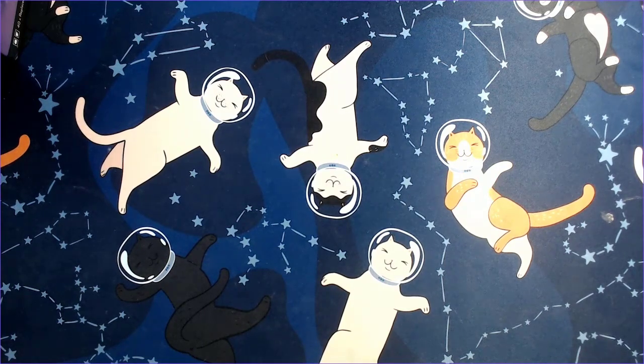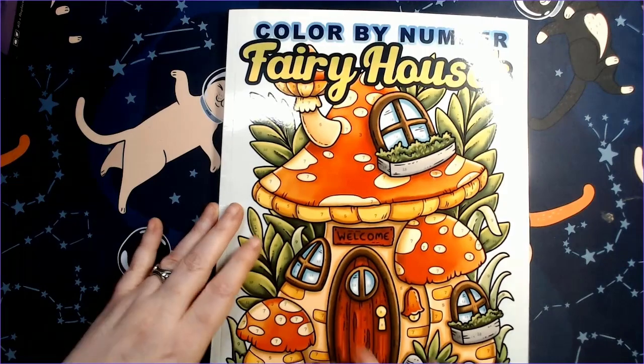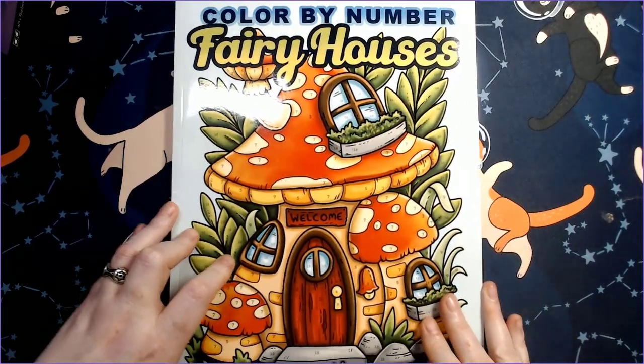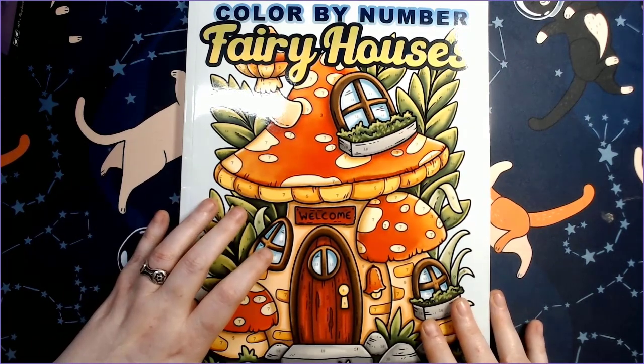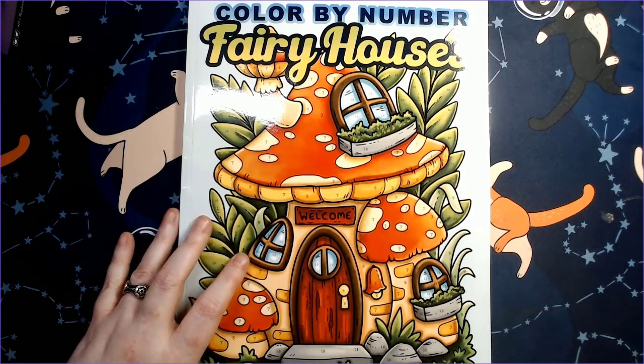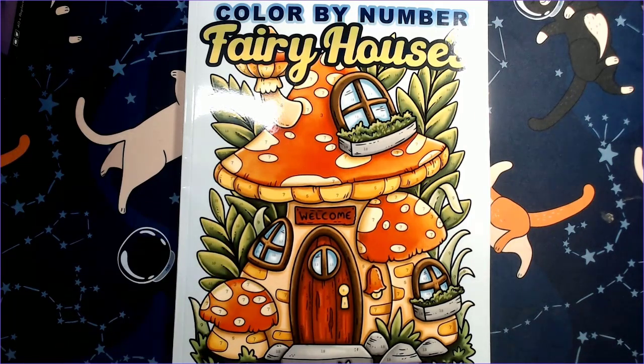So okay, Alexandra Franzese put out another color by number. This one is color by number fairy houses. Now, I know we've talked before, I'm not a big fan of coloring houses. I usually don't buy the house books. I don't have any of the ones by Camelia Angelkova, surprisingly, though I have most of her other books. Houses are not typically my thing.